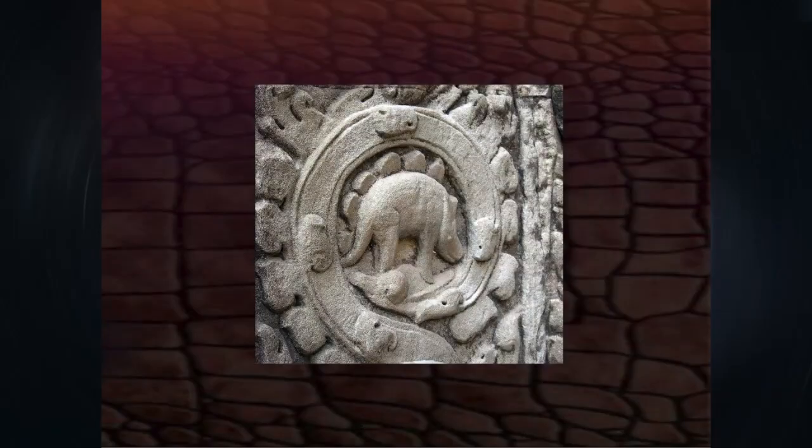Now, in Cambodia in 1200 AD, there's a temple, and this was carved on the temple. 1200 AD. There's no creature that we know of today that has a long tail and those plates going all the way down the back throughout the tail, except some sort of dinosaur-like creature. How did they know what this thing looked like? Where did that come from? It's very fascinating.